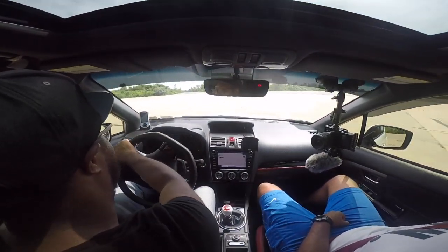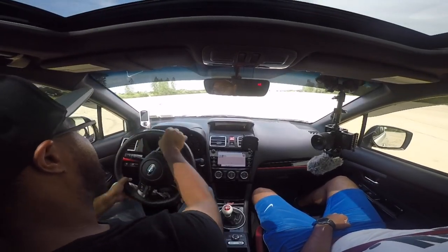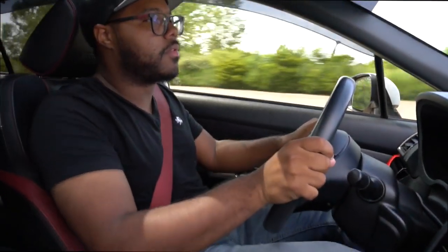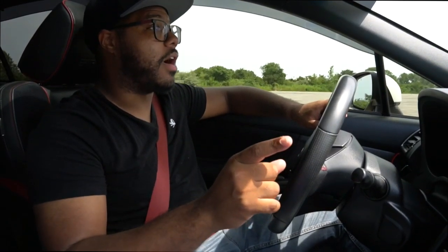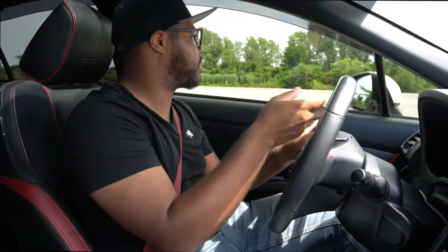It's easy to rev match, which I like. Brakes are nice and good. The pedal does get soft a little bit, but it's not terrible at all. Handles very well. It really does. You really don't need much suspension modifications on something like this, unless you're doing serious track work. If this is going to be a track car, then that's when I think you need to invest thousands of dollars in coilovers and suspension.